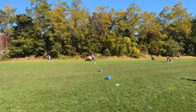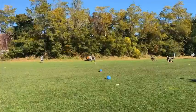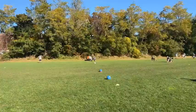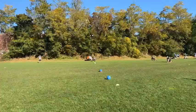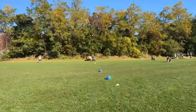Welcome to the beginning of Brown versus BU. We hear it's going to be an exceptional matchup. Two teams with very high aspirations, looking to make an impact. Looks like BU got control.